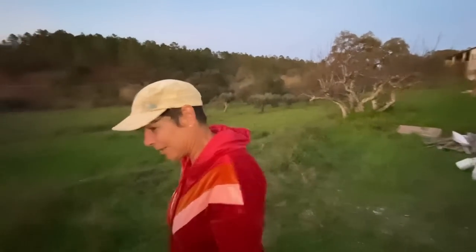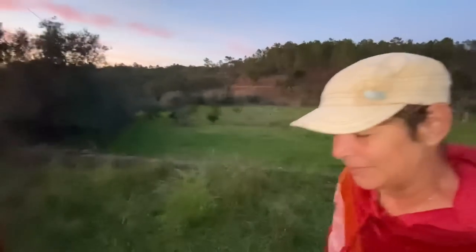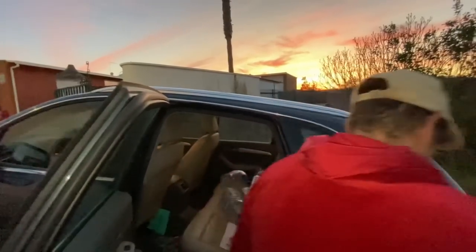What are we doing? Water run. Oh yeah, we get our water from a natural spring which was recommended to us, so everybody uses it here, so I guess it's good to go, but golly, beats paying money, doesn't it?